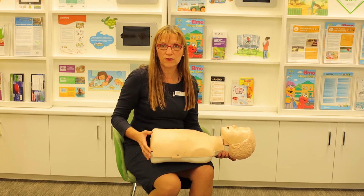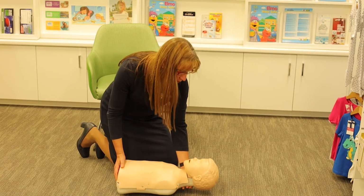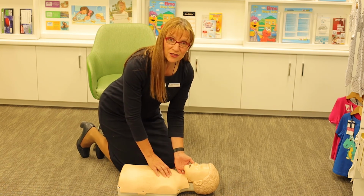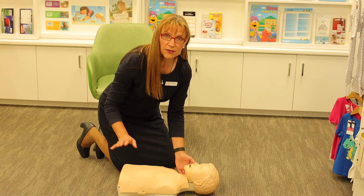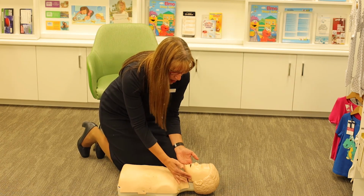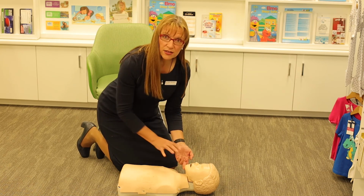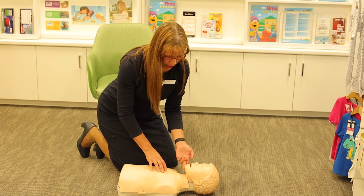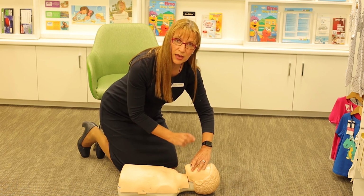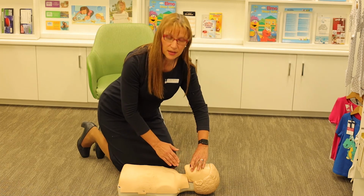Move the child to the floor, ensuring there's no dangers where you put them down. Obviously there's no response, which is why you've moved here, so make sure that you send for help and call for an ambulance or some immediate assistance. Open the airway the best you can, and we've already established that there's no breathing from complete obstruction. You may give the 2 rescue breaths because you may actually be able to get some air past the obstruction. If there's no signs of life, you're going to commence compressions.